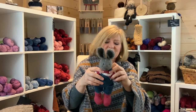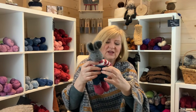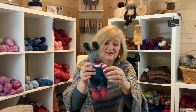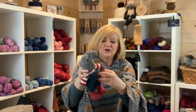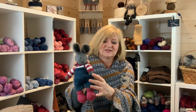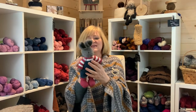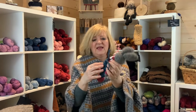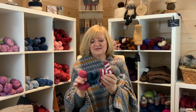The pattern of the coveralls comes with a little toy, so you can knit a little toy that's going to go in the pockets, or you can put his little hands in his pockets as well. They're really, really cute. The coveralls have straps that cross in the back, and I'm just going to take off his coveralls.